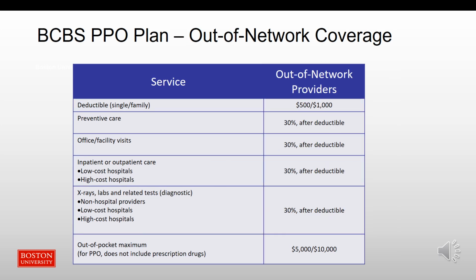Let's look at what you pay out-of-network in the PPO plan. You must satisfy the plan deductible before you are covered for any services out-of-network. Once the deductible is met, you pay 30% of the cost for your care.